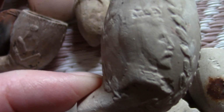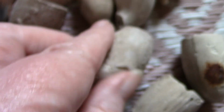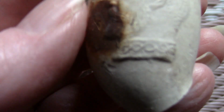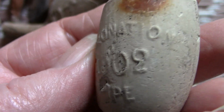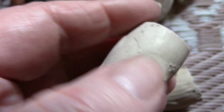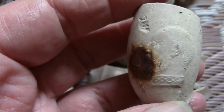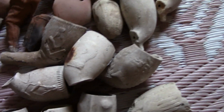So there he is, George, and on the back is Alexandrina, and she always looks terrible on them. And this one, let's see what it is. There you go. Coronation 1902 pipe. But unfortunately he has a bit of rust staining there. So we've got a George and a Bertie, or Edward, there.